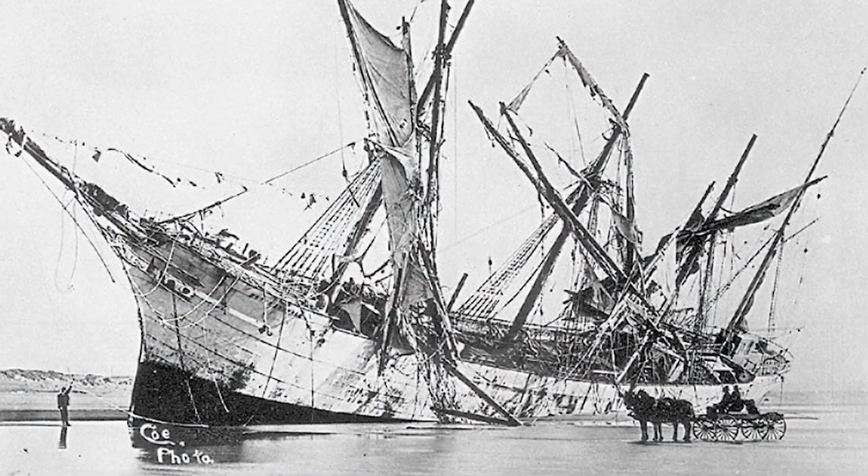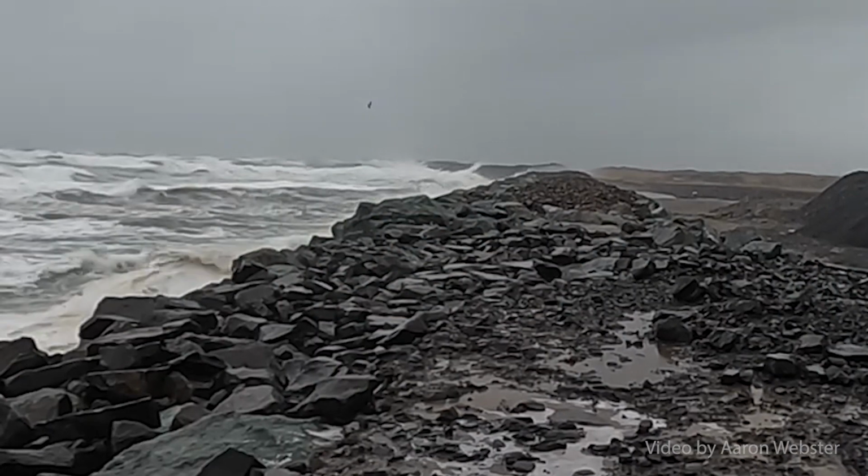In modern times, shipwrecks are almost unheard of. Advances in ship design, navigational aids, bar pilots, and improved weather forecasts all help, but more than anything, ships are kept safe by these 100-year-old walls of rock.